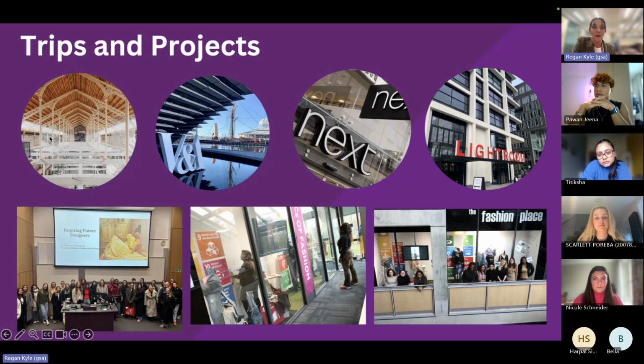We've also, within our fashion place on campus, got a window within the classroom space. So we had a wonderful display put together by our students about the UN SDGs and their relationship to fashion. And so this is an ever-changing space within the school that we have access to and hope to develop further over the coming year.